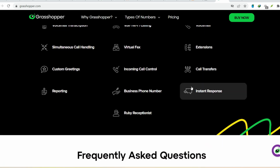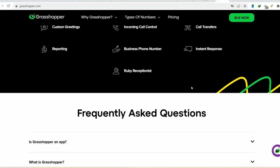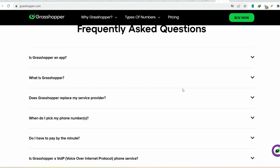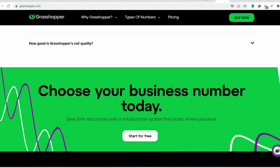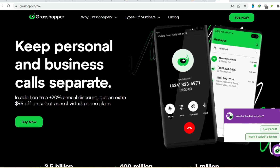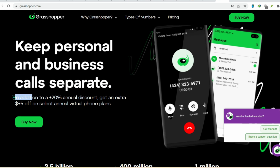Number 3. Small Business. Scalable solution for growing teams. The aptly named Small Business Plan is Grasshopper's most comprehensive offering, priced at $80 per month, billed annually. This plan caters to businesses with more than 4 team members and offers everything from the partner plan, with a few extras. The biggest perk? Unlimited extensions. This means you can assign virtual numbers to your entire team without worrying about hitting a limit. Additionally, the small business plan includes some advanced features like a call queue, which allows callers to wait in a virtual line if all lines are busy.